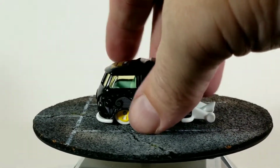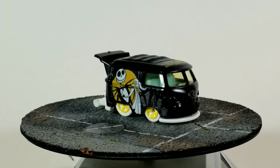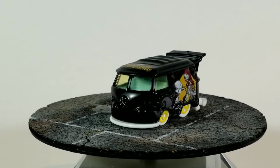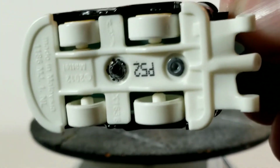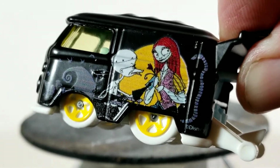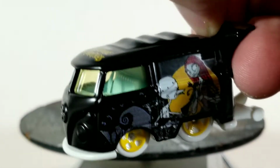Here's one of the stars of today's video. This cool combi from the Nightmare Before Christmas movie livery on it. Another one with white wheels. Looks like it's got a white base, white interior. This one is probably the harder one to find of the 5-piece set. A shot of the base and the top. Looks like it might have 2 different designs, which is always kind of neat. You can decide which side you want to show or display.